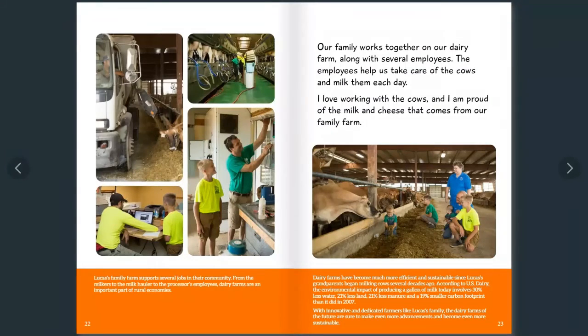Lucas's family farm supports several jobs in their community. From the milkers to the milk hauler to the processors' employees, dairy farms are an important part of rural economics. Our family works together on our dairy farm along with several employees. The employees help us take care of the cows and milk them each day.